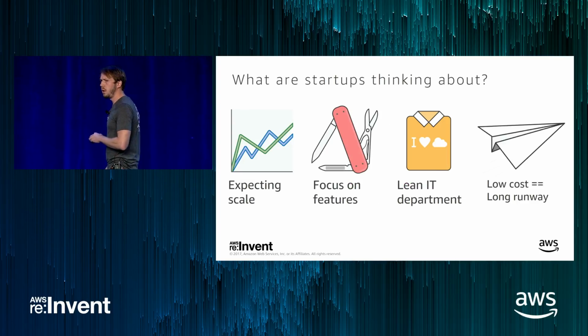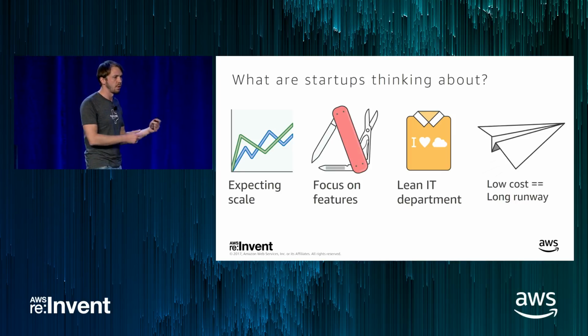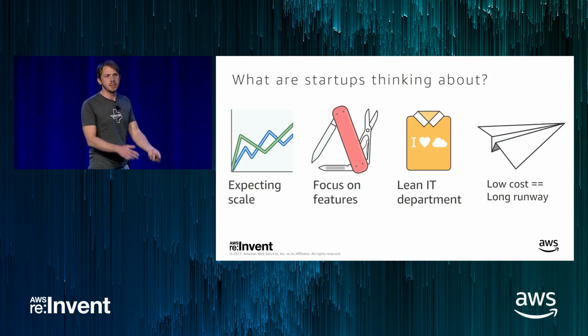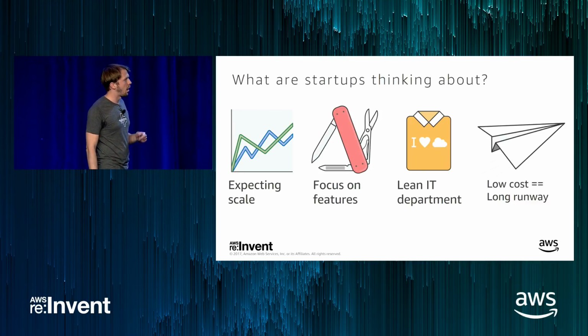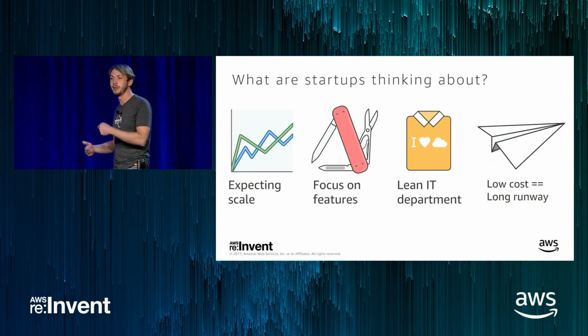So what are startups really thinking about? This is my experience over the last 3.5 years working with accelerator-backed and VC-backed startups: they all tend to have these 4 core elements, right? They're all expecting to become the next Instagram. They all want to be the next Instagram or what have you.